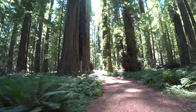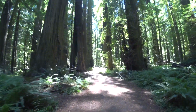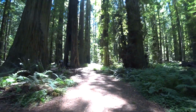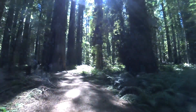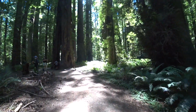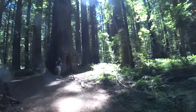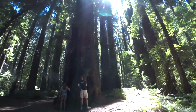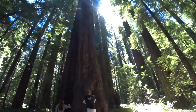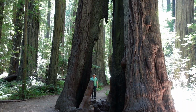And redwoods have a large amount of tannin, which has nothing to do with fire, but it's a material that insects find very distasteful. While insects cause a huge amount of mortality in other trees, redwoods are rarely bothered, and that's a good thing, good chance for survival.